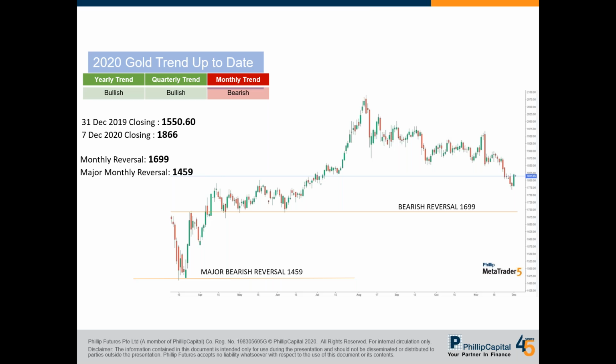All right, so for me right now, for the medium term analysis, gold is still bullish year on year, quarterly. Monthly is not. All right, why? Because we are seeing a slight pullback when they pull out their funds and put it into riskier assets. All right, now it's still bullish, even though it has already recorded a 6% loss in November. And the thing is, markets might be pricing in the positive COVID-19 vaccine developments. So if the gold price is able to come off until my first monthly bearish reversal, which is 1699, okay, I'll be looking for the opportunity to go long, right?